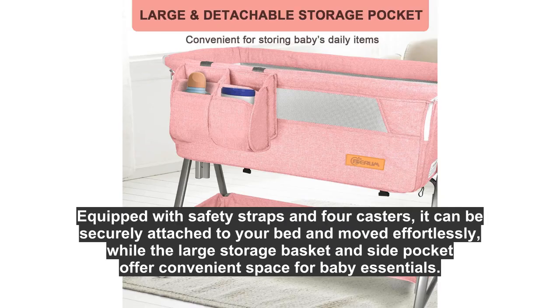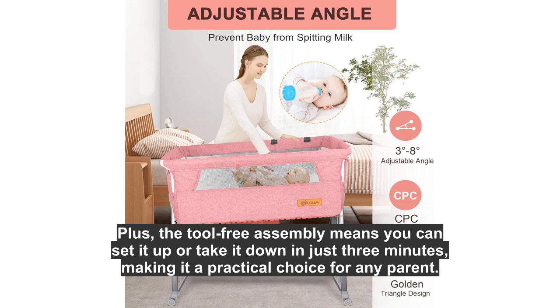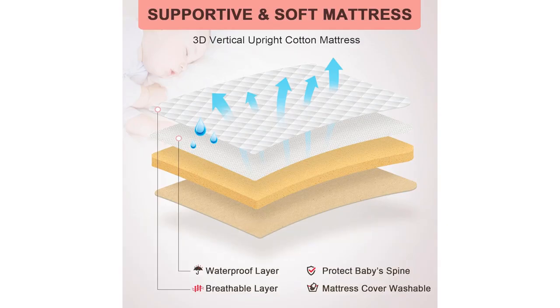Equipped with safety straps and 4 casters, it can be securely attached to your bed and moved effortlessly, while the large storage basket and side pocket offer convenient space for baby essentials. Plus, the tool-free assembly means you can set it up or take it down in just 3 minutes, making it a practical choice for any parent.